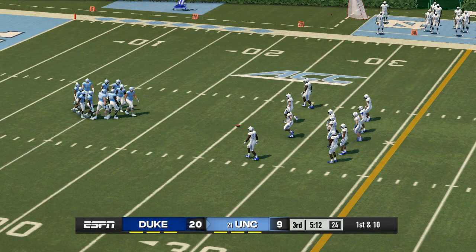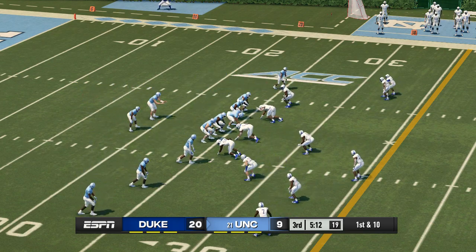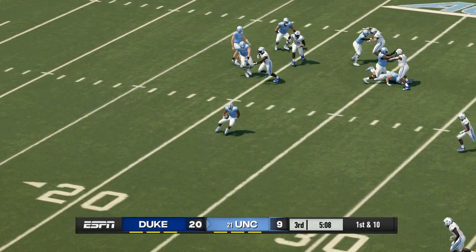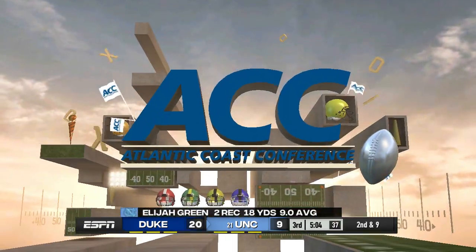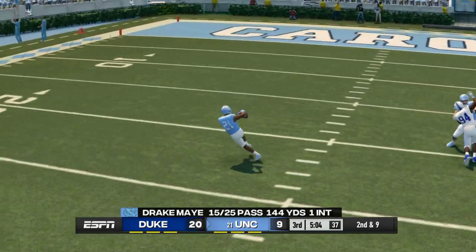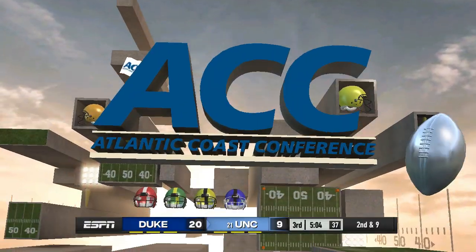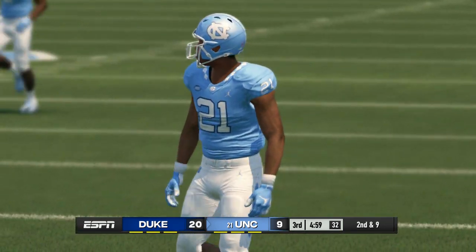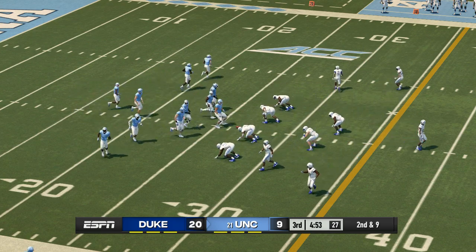Not a lot of success for this offense on their last trip out. If they're going to make a comeback in this game, it's going to have to start now. This offense has to get rolling. Fires right side, got his tailback. Green only gains about a yard with that catch. That brings up second and 9. Second and 9. Ball on their own 26.